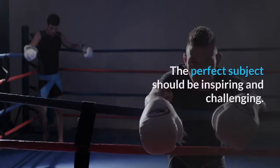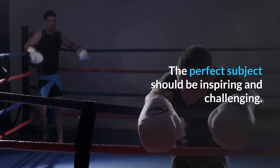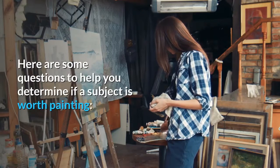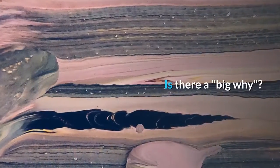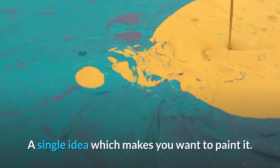The perfect subject should be inspiring and challenging. You should feel the need to paint it. Here are some questions to help you determine if a subject is worth painting. Is there a big why? A single idea which makes you want to paint it?